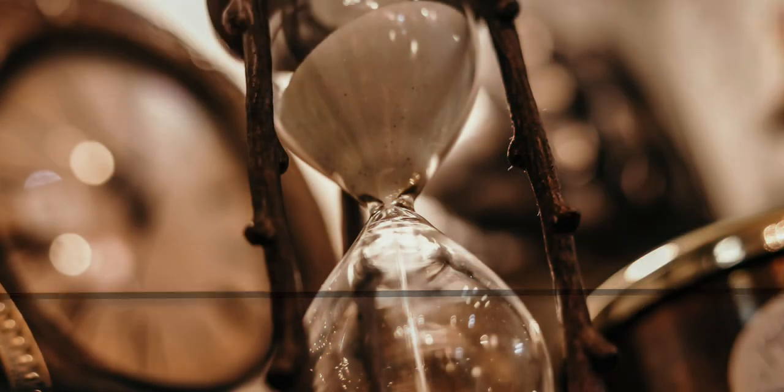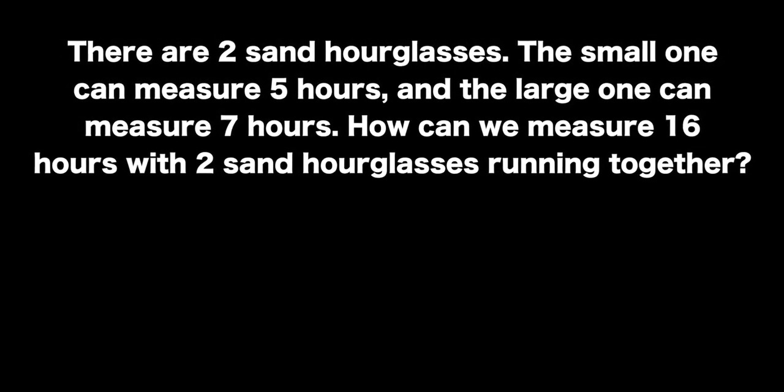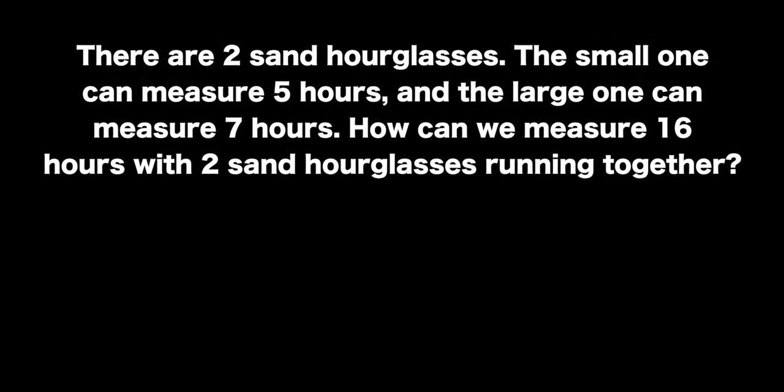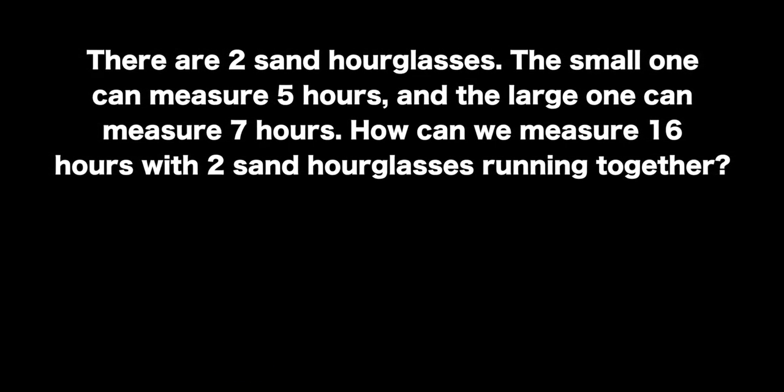Question number 18. There are two sand hourglasses. The small one can measure 5 hours, and the large one can measure 7 hours. How can we measure 16 hours with two sand hourglasses running together?